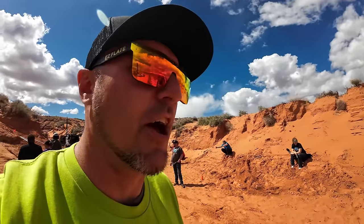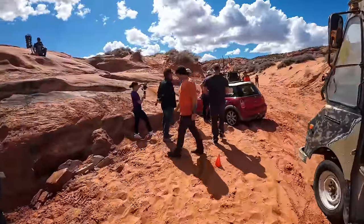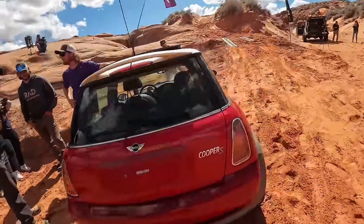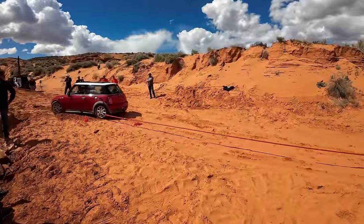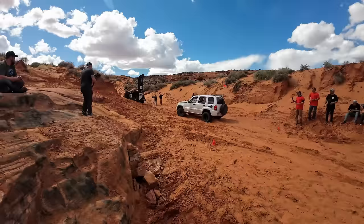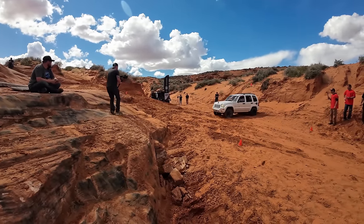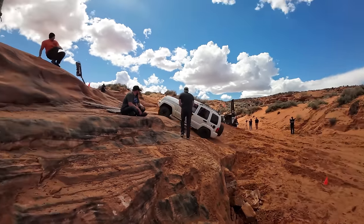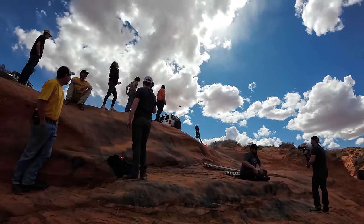Red van to save the day. Oh yeah, it's hot now. It's smoking. It's got a crack. Yeah, but it was still hot. There it is. That's the line. She's got it. Too tall. Oh, wow. Yeah, keep it. Keep it. Oh, yeah. She just took the time.